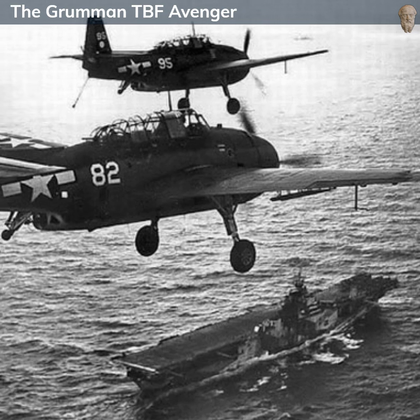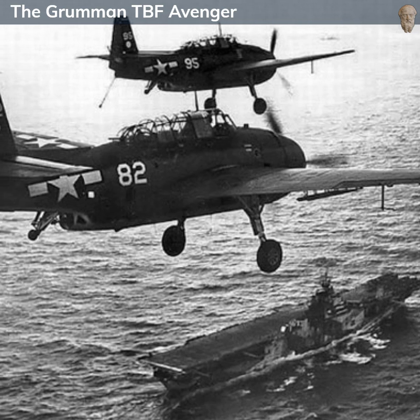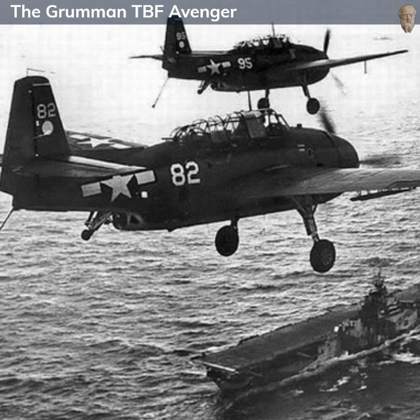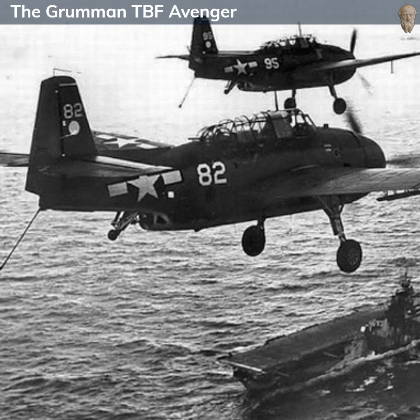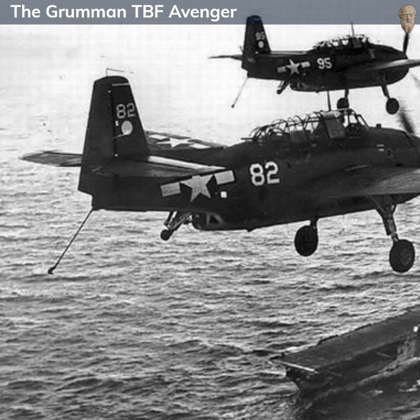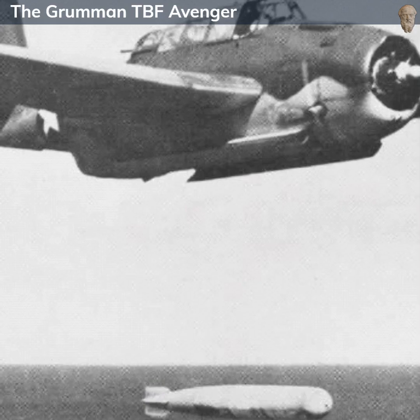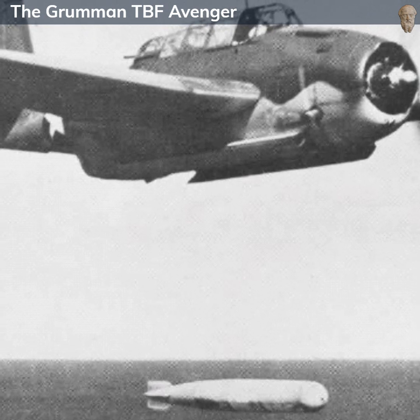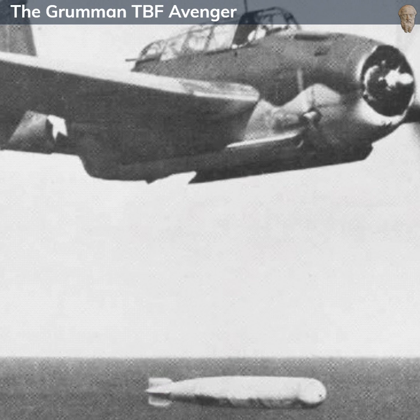However, as the war progressed and American air superiority grew, Avengers played vital roles in subsequent battles against Japanese surface forces. At the Eastern Solomons Naval Aircraft Carrier Battle on August 24, 1942, 24 TBFs sank the Japanese light carrier Ryujo and claimed 1 dive bomber at the cost of 7 aircraft.